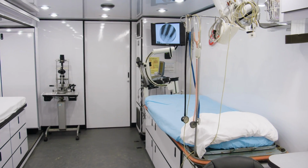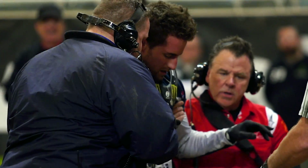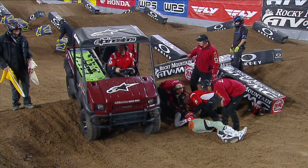We started in 2002 with a full semi-type trailer. Before that, it was eight years of doing what I could on the track. I'd still be running around with a bag if it wasn't for Alpinestars. We wouldn't be getting the kind of care that we get to the riders.